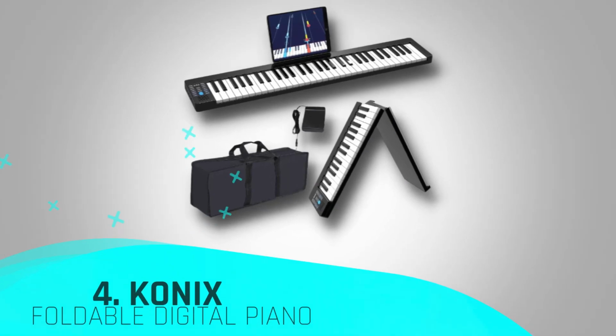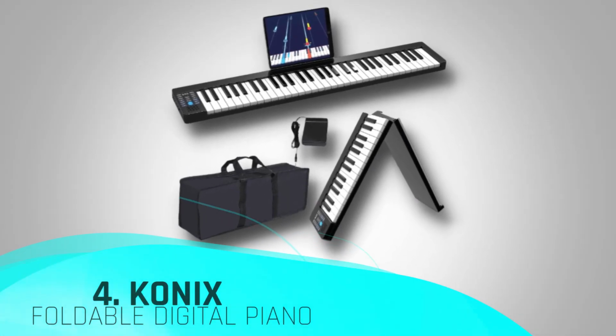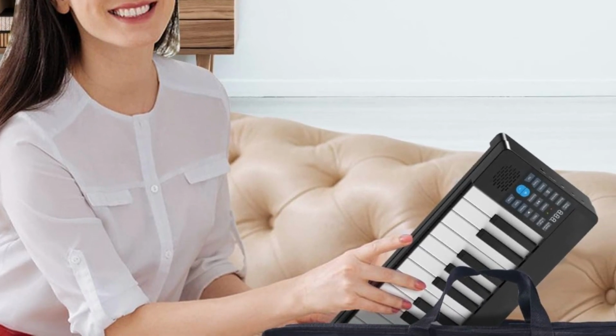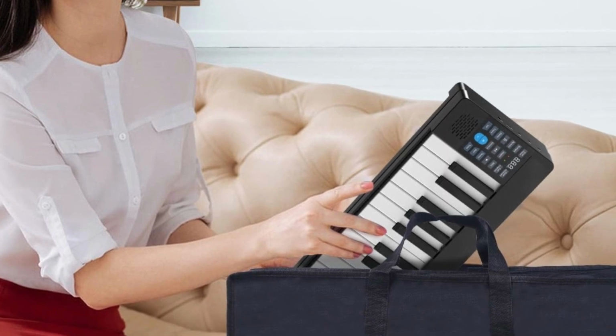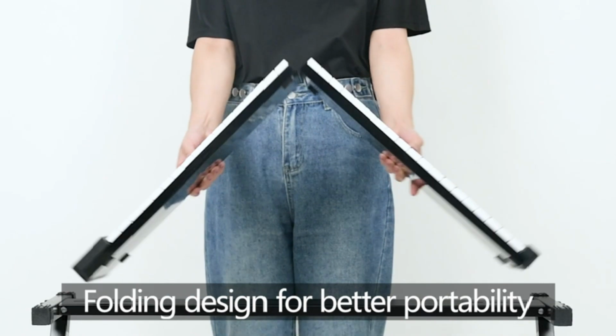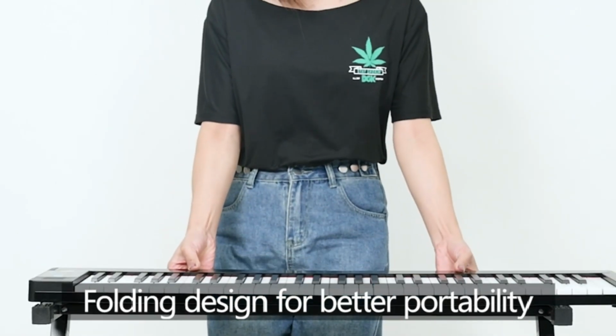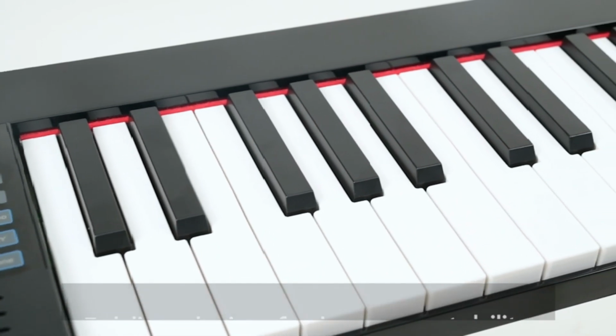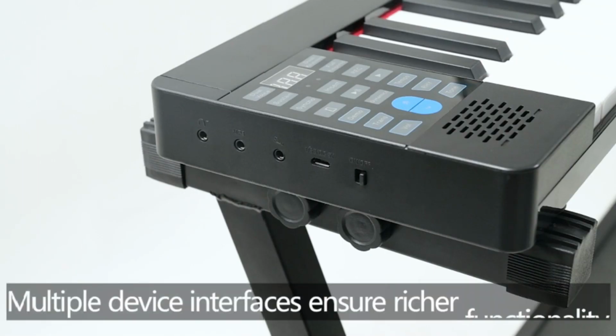Number 4 in our top today is the KONIX Foldable Digital Piano. The KONIX Foldable Digital Piano is a revolutionary musical marvel, seamlessly integrating portability with top-tier features. Its innovative 180-degree foldable design not only maximizes space efficiency, but also ensures effortless transportation, making it the go-to companion for musicians on the move.